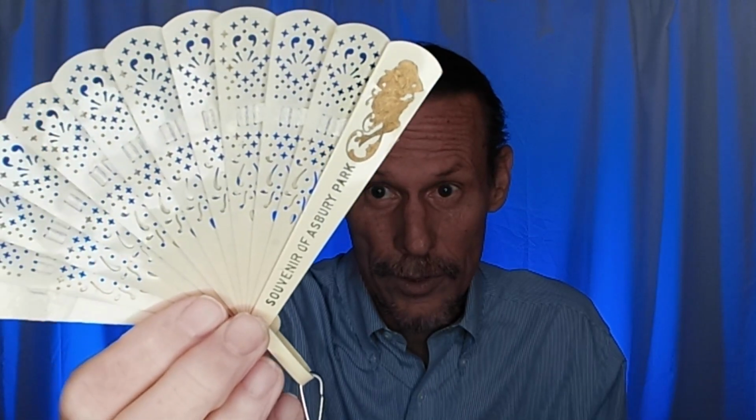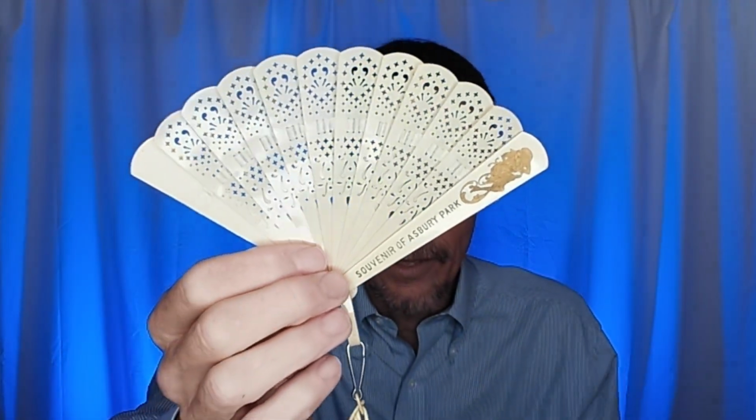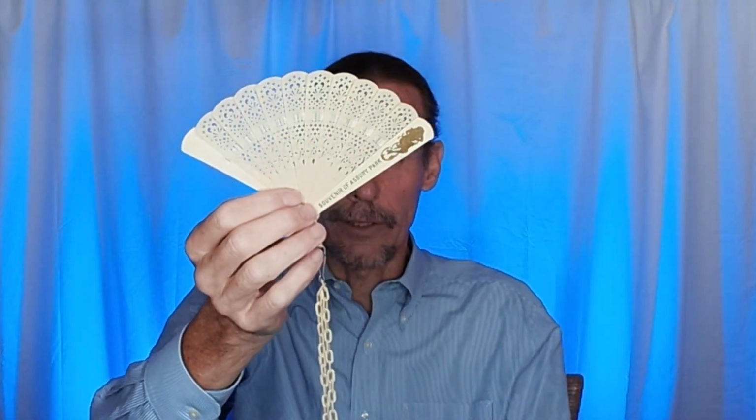Isn't that something? You can see her little fins down at the bottom there, and just all the hair, all those tendrils, that design behind. That just makes it something really completely different. And it's so appropriate because it was given as a souvenir at a beach place. I just think this thing is wonderful.